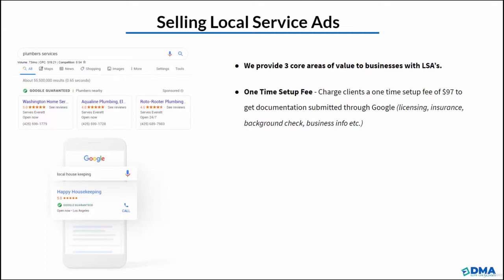So basically, this is where you're going to set it up for them and essentially make sure that they're submitting all of the right documentation and going through and filling out all the information to sign up to become an actual Google guaranteed vendor. And what you can do is charge clients a $97 one-time setup fee.